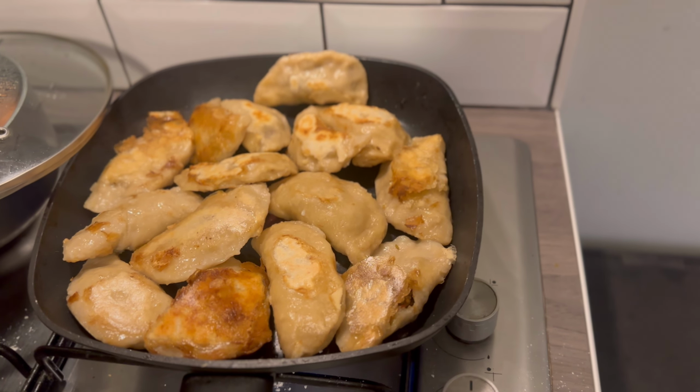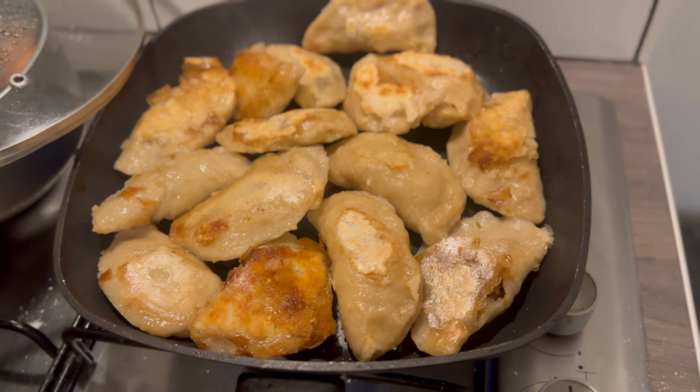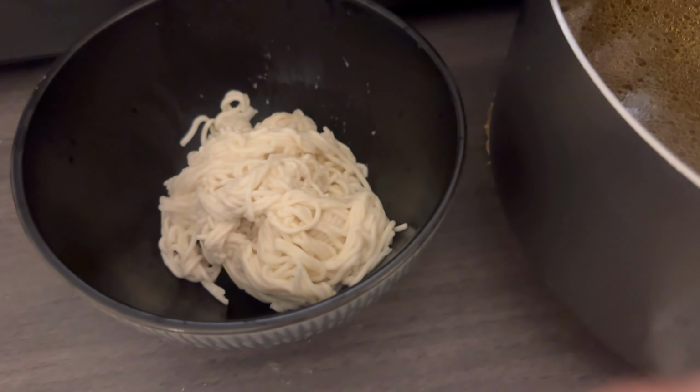And then once they were boiled, I fried them in a pan with a little bit of olive oil until they were crispy and brown on both sides.